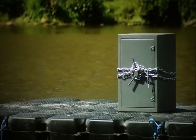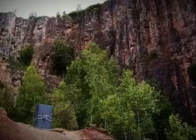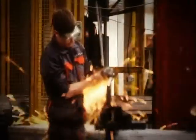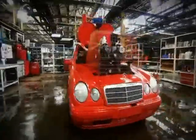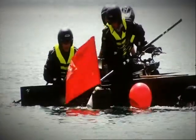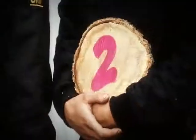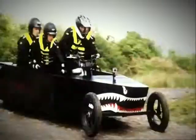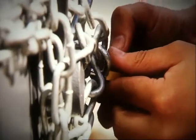Welcome to Safe Breakers, where each episode sees a safe containing £5,000 placed in an almost inaccessible location. Teams of madcap mechanics and unhinged engineers are challenged to design and build uniquely specialised machines. Machines that must race to collect the codes to the safe. Got it. Win the race and win the chance to break the safe.